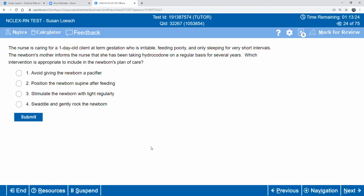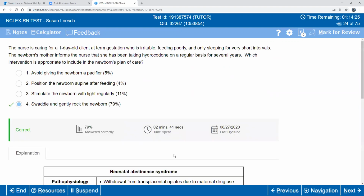How about 1? Avoid giving a newborn a pacifier. I don't remember that one. Yeah, I would get rid of that because you're not going to avoid giving the newborn a pacifier. If you need something to soothe them, you're going to give it to them, right? These patients may need that sucking because that can soothe the baby sometimes. How about put the baby supine? No. Not after feeding. You lay the baby on the side, but you don't want to do that after feeding. You don't want to stimulate, but swaddle and gently rock the newborn is good. Okay, so what's your answer? Looks like 4. Okay, good.